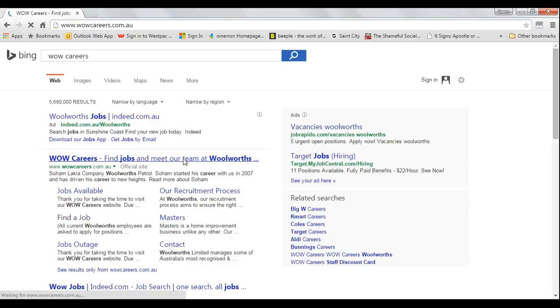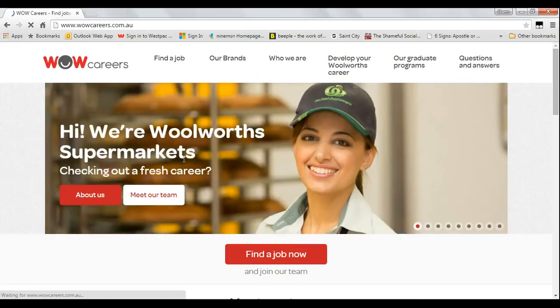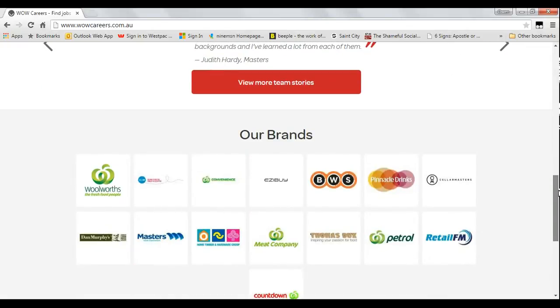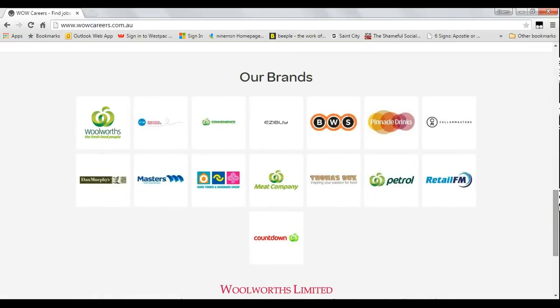So we can look at Woolworths Careers, and Woolworths actually owns a number of different places. It's important that when we are looking at Woolworths Careers we keep in mind how many different places Woolworths owns under different brand names, such as Woolworths, geez, that's stating the obvious, Big W, the convenience stores, Easy Buy, BWS, Pinnacle Drinks, Salamasters, the petrol arm as well, Masters, Dan Murphy. So there's a whole host of different entities that Woolworths has underneath its own company brand.